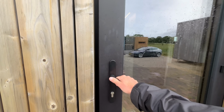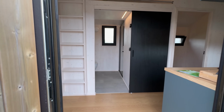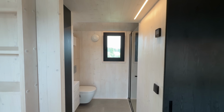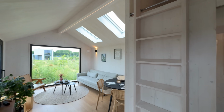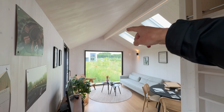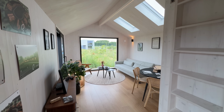So we have got a full-length window on the door, and heading in, the first space that you see across from the front door is the bathroom. I think I'm gonna pan left and start in the living room. So first things first, look up, and the LED light strip theme has continued on the inside.